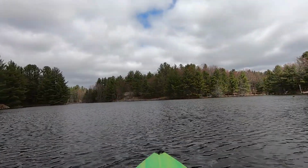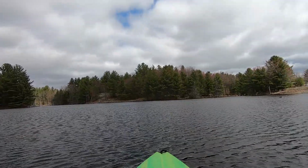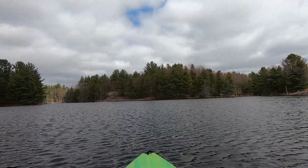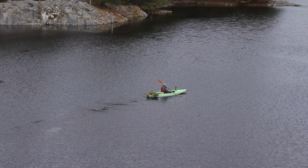I think I prefer this, like in the spring, April, because we're towards the end of April, and also in late fall, going on the pond when there aren't any weeds and the water is just clear, nice and smooth, peaceful.